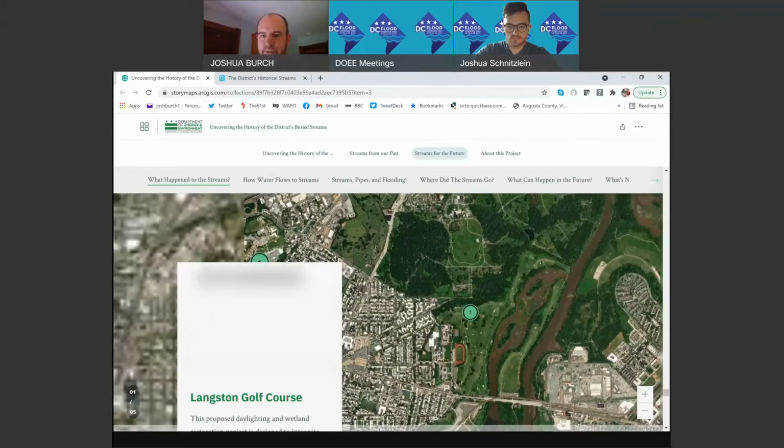But so this is Langston Golf Course, just to the west of the Anacostia River, to the west of the northern part of Kingman Island.